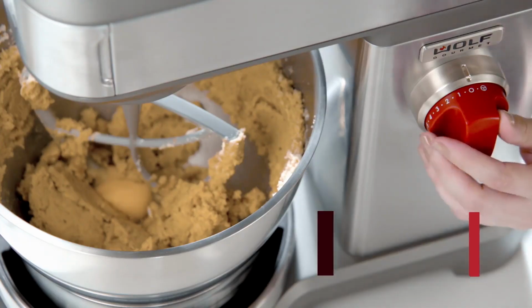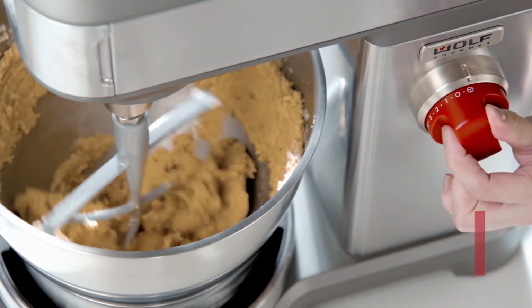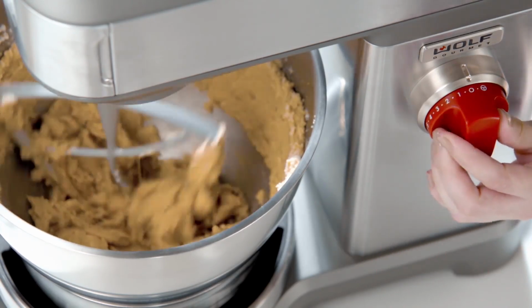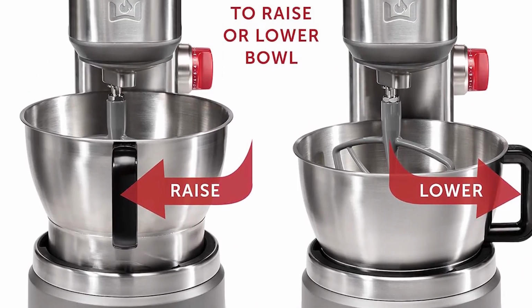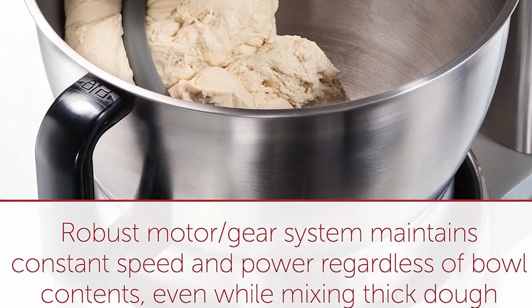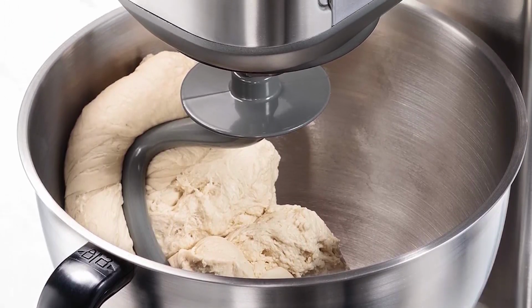It struggled a bit kneading bread dough, as the hook didn't effectively reach everything stuck to the sides of the deep bowl. We had to stop and scrape it down a few times for best results. The mixing bowl isn't dishwasher safe, though we did note that it didn't have any crevices and joints to hold onto bits of food while hand washing.